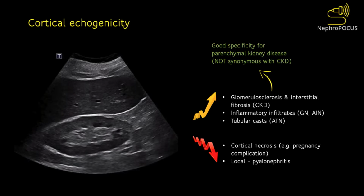So increased echogenicity has good specificity for parenchymal kidney disease, but is not synonymous with CKD. That's the take-home point. It can increase in CKD because of glomerulosclerosis and interstitial fibrosis. And you can have increased echogenicity in glomerulonephritis because of inflammatory infiltrates. Same thing with acute interstitial nephritis. You can also have increased echogenicity in acute tubular necrosis because of proteinaceous tubular casts.